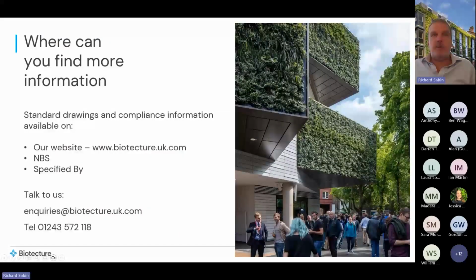So that's basically a quick run through where we are with cladding systems. It's a 55-minute run through, and I've kind of raced through it. And I'd love to have any conversation with anybody offline if you've got any projects, etc.